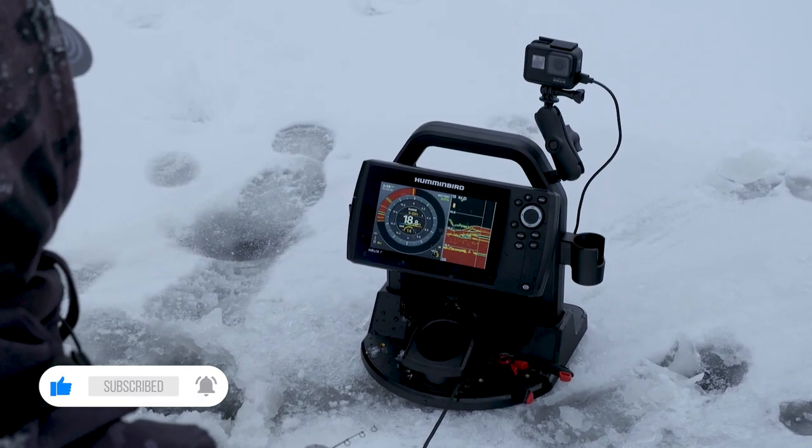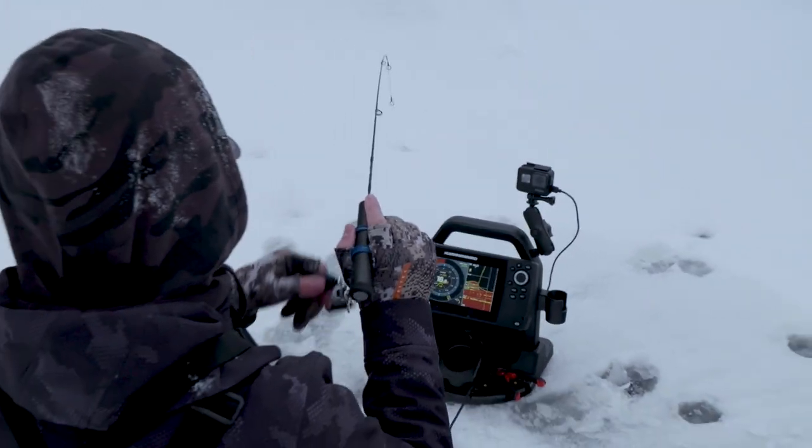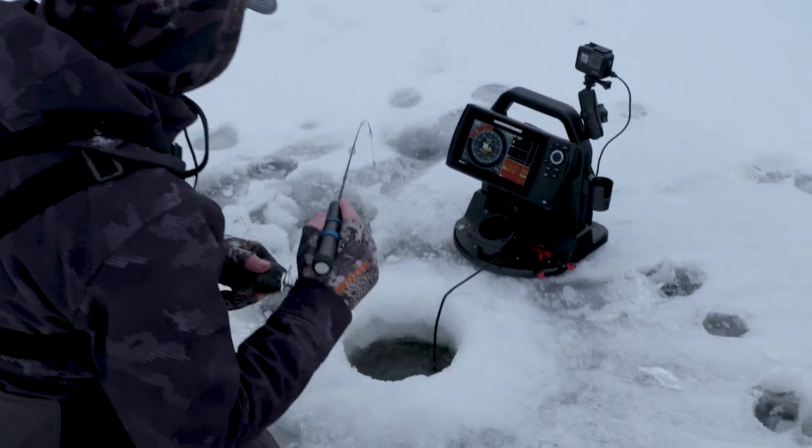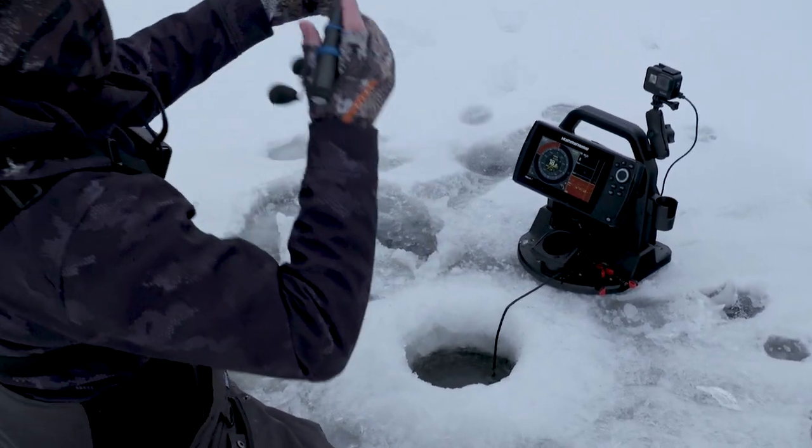Here's another one. There we go. Hooked up again. This one's smaller. Definitely smaller. That's a baby.